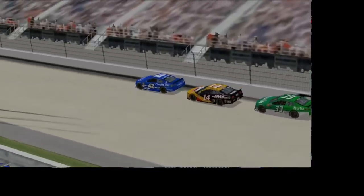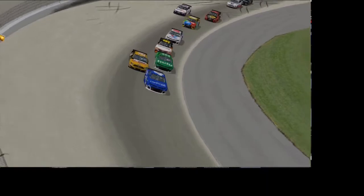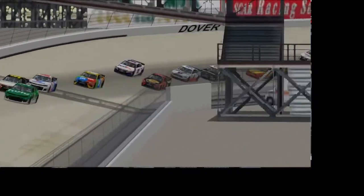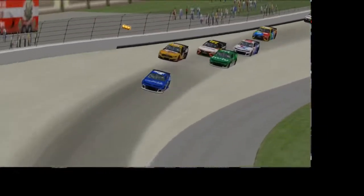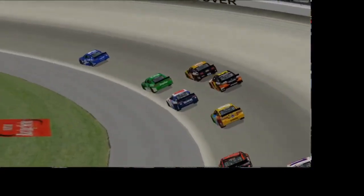Good restart for the 14. Can he get to the inside? No, Jeffrey gets to his inside instead. The 33 got a really good restart on Clint Bowyer. To the inside he goes. No incidents or spins on that restart. We are still good. Larson beginning to pull away, coming to 10 to go this time by.